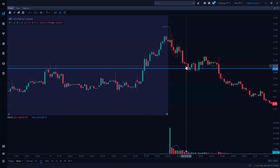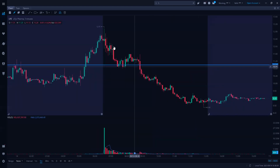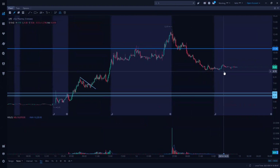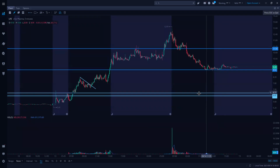Old support becomes new resistance. It came down to this line. It bounced off a bit, then it broke it. And it just continued downtrend for the rest of the day. No volume, no momentum. Yeah, that was pretty much it for this one. Let me see if there's, yeah. But yeah, this is good support right here.